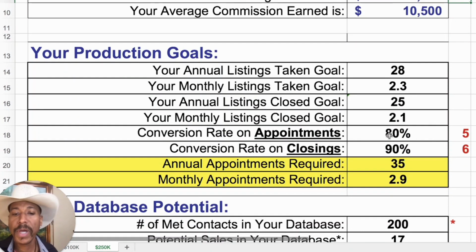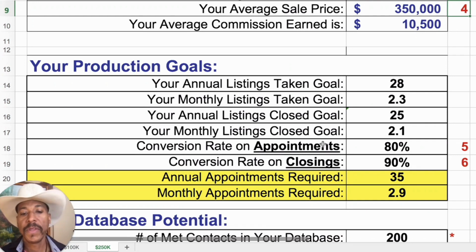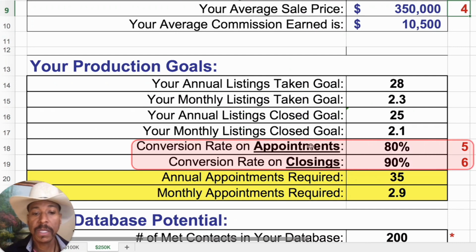The only other two numbers that you want to change here are your conversion rate on appointments and your conversion rate on closings. That just means, however many appointments you go on, if you go on 5 appointments and you get 4 of those to list with you, then you have an 80% conversion rate. As far as the homes that you list, if you list 10 homes and you actually close on 9 of those, then that means you have a 90% closing rate.